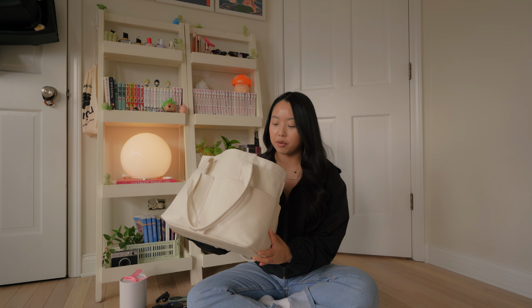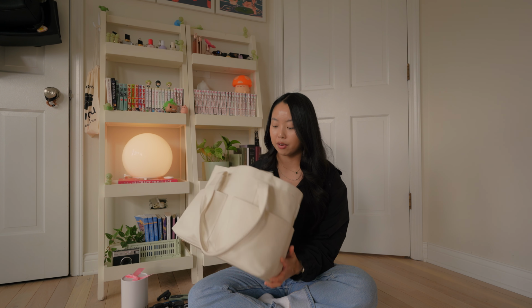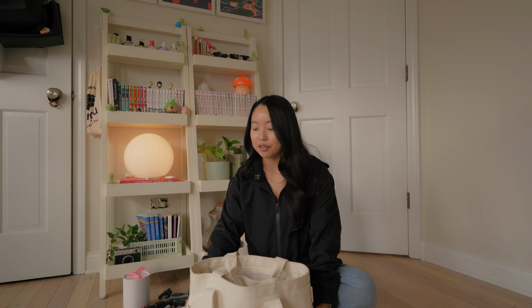Right now I am repacking my ceramic studio bag. I kind of threw everything in here and I feel like it's been such a mess, and I just want to make sure I have everything I need and I know where everything is.